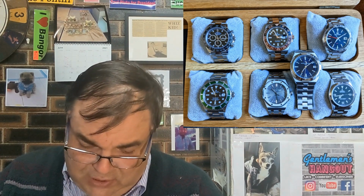Number 6, a Vacheron Constantin 4500V. This is my most recent acquisition. Like the AP, I lucked out on this one since I was able to place a deposit for it earlier this year before the brand decided to stop taking deposits. Still in the honeymoon phase for this watch. This is the Vacheron. Oh, yes, sir.